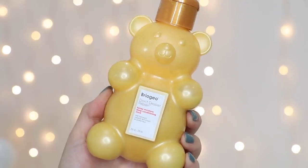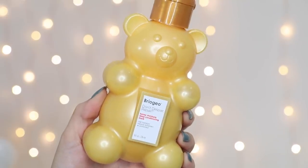Have you guys seen the Briogeo Don't Despair Repair Honey Moisture Deep Conditioning Mask that comes in this little bear? I was gonna say elephant. This is not an elephant, it's a bear. Guys, this is the cutest packaging I have ever seen on a product in my life. I guess because it reminds me of that classic honey bear bottle that you used to buy your honey in back in the day. Do they still have that classic honey bear bottle? Do you know what I'm talking about?